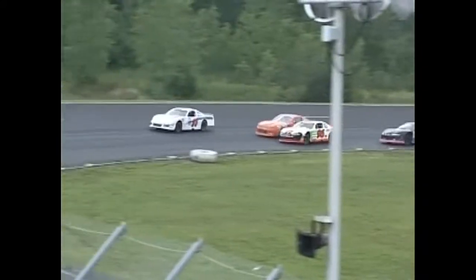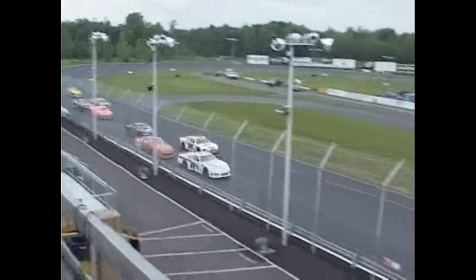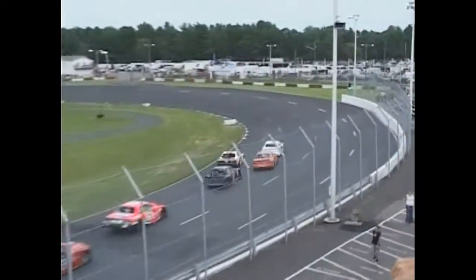The 96 of Nick LaGoy fighting for that second spot. Shagnon working right up against the wall off turn number 4. That opens up a lot of room down on the inside. LaGoy in the 96 and Bushy in car number 11. Rick Frenier with a good view of the battle that's happening right in front of him for that second spot.